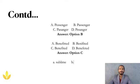Sublime. Very tricky. Sometimes you come across a situation where it is pronounced in two different ways. So here you have sublime, you have sublimey. Even if it is sublimey, see which is the most appropriate sounding word here. And clearly you can see option C and option D is a repetition, and most of the time such questions come only with one purpose in your verbal section, to confuse you. So at times like that, focus on that one word which sounds right and is spelled right. So that would be option A.